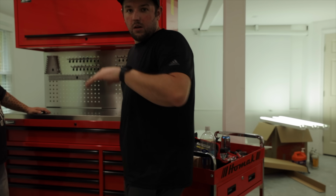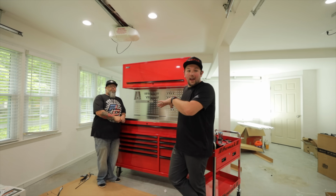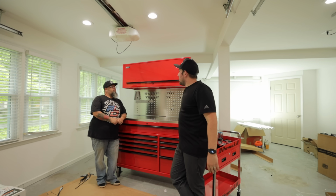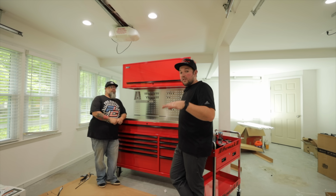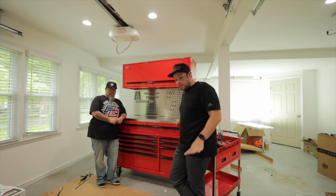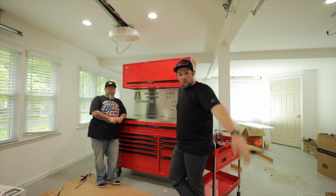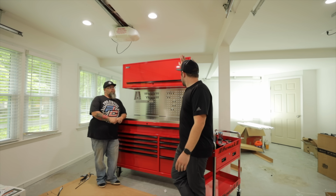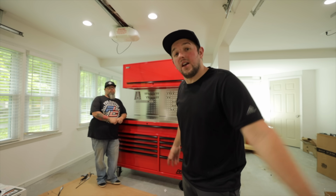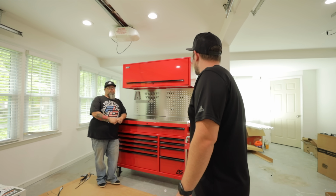So guys, obviously, we don't even have the tools here to do this, but this is gonna be how this thing stays until we get the flooring done. The next 2 days, we've got all the stuff in finally. We're gonna be doing the flooring in here. That has been the huge, like, can't do anything until the flooring's in. So this 54-inch tool cabinet from Homak unboxing is now complete. I look forward to seeing what it looks like against the wall and in the finished garage.